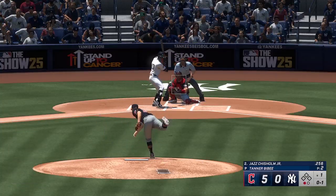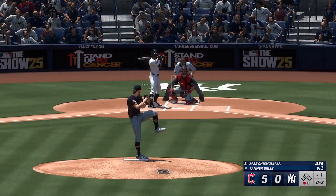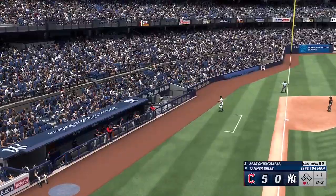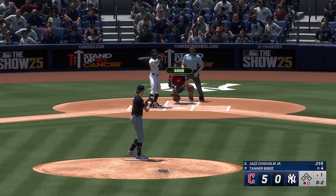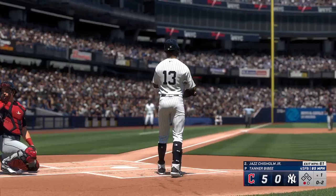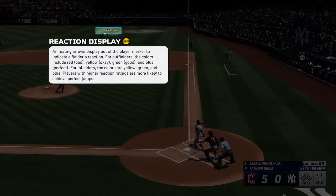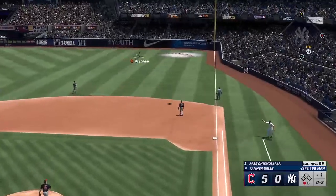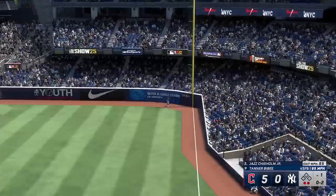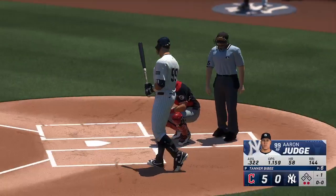Jazz Chisholm Jr. stands in now and watches strike 1. 1 out, base is empty. Foul ball, it stays 0-2. Spoils a 2-strike pitch, and he'll see another. Man, he'd like to have that pitch back. That one ripped. That's back. Hauls it in on the warning track. Here comes Aaron Judge.